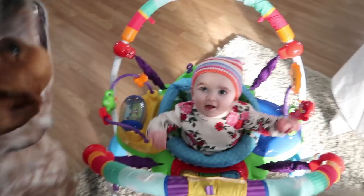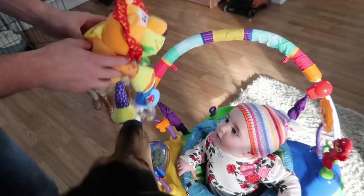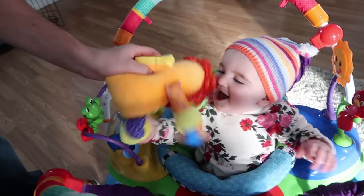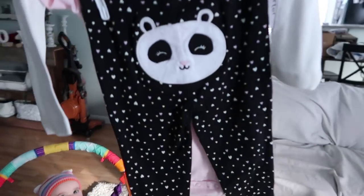One last round of presents. This should be the very end, I think. First gift we actually opened in the car. This is a lion and it has all these different things. Oh, it's got booty pants. You know I love that. This one says, Mommy's little girl.